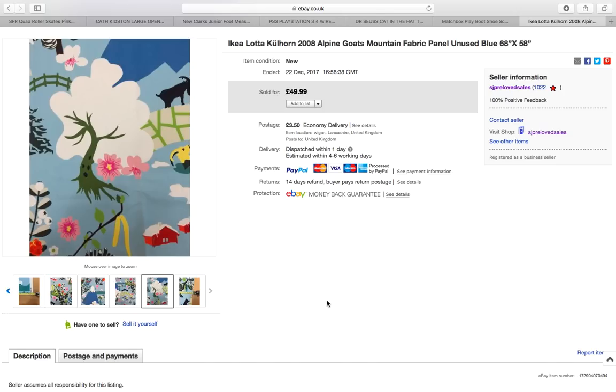But I was asking quite a lot of money. I was asking like £50 for it. But there weren't many on eBay, and the completed ones that had been on had gone for around about this price. So I listed quite high there. But for £1.99, I was happy to take the £35 for that.